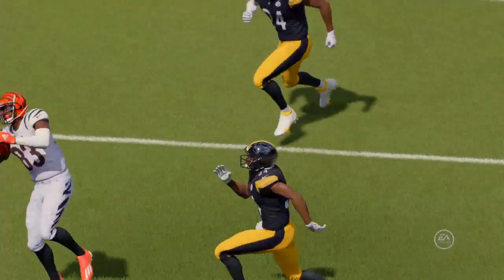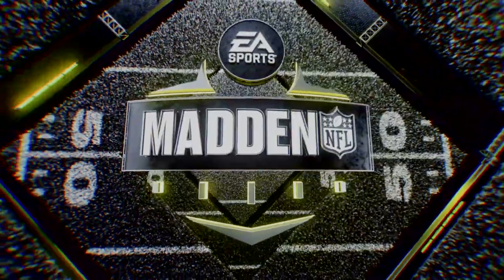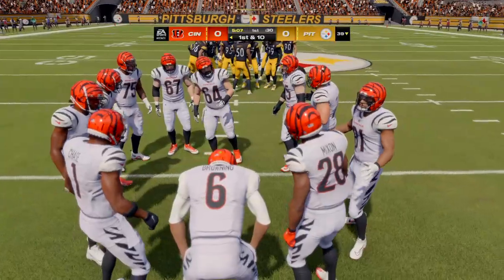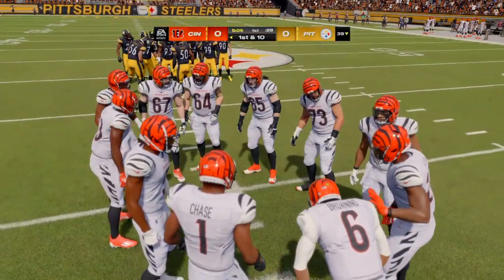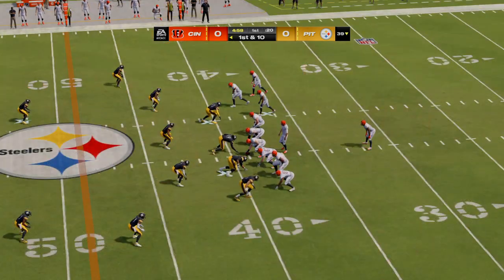Check the box, right? Make sure you pick up the first down. Offense is getting established. You're moving the ball. You're not turning it over. Check, check, check. They like what they're doing early in the game. So from the 39 now, they'll come up on a first and 10.